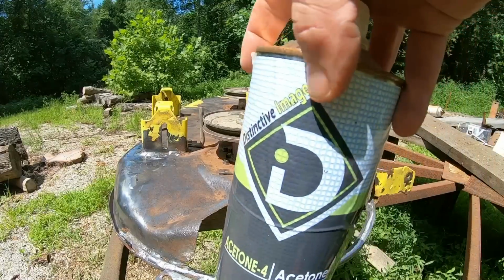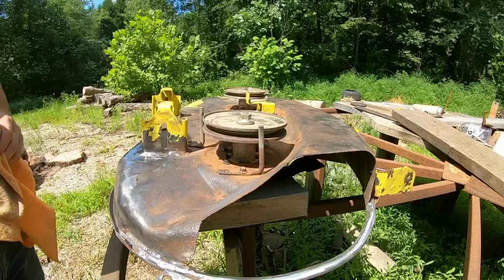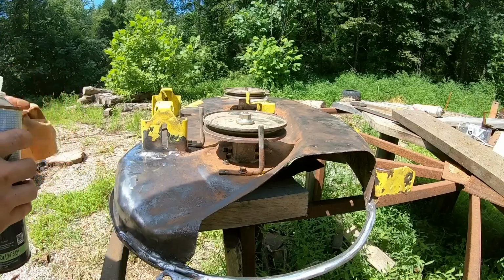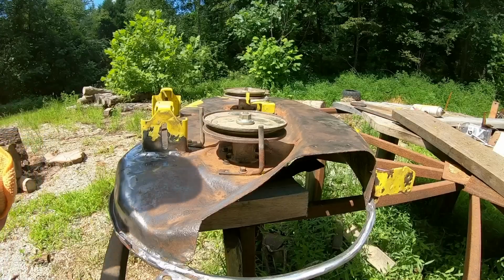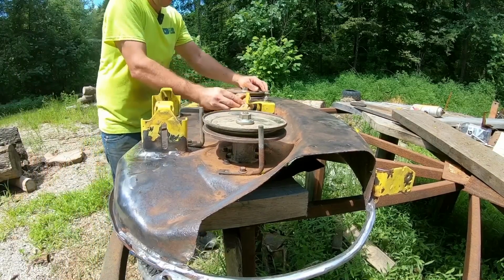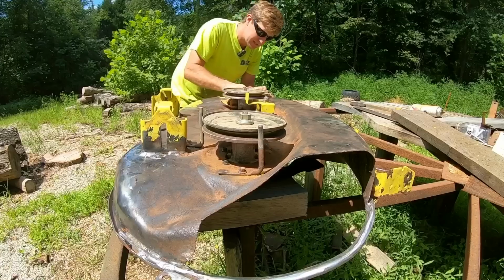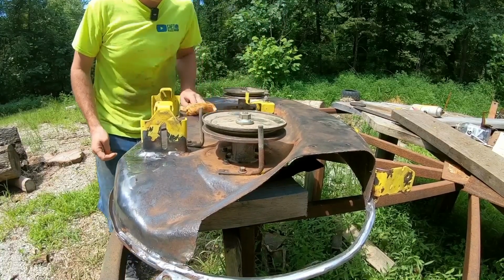Now we just have some acetone here to wipe her all down. There are a couple thin spots on this deck, and a fella could spend all day chasing little cracks and trying to get it like it's brand new, but we're not selling a brand new mower, we're selling a used mower. We're just trying to make sure they can get several more years out of it. It's not a brand new thing, that's not what this is.